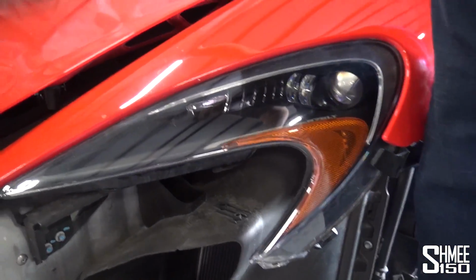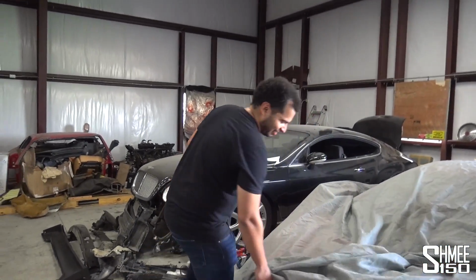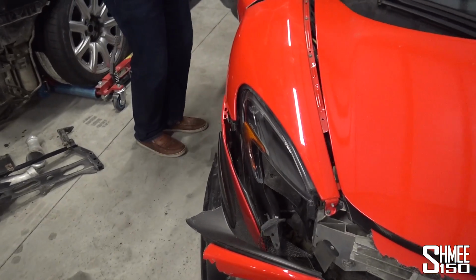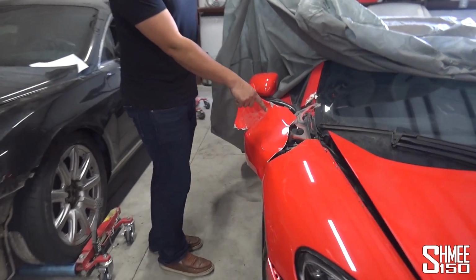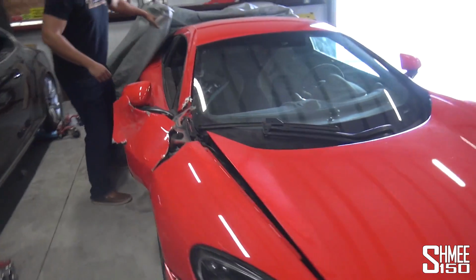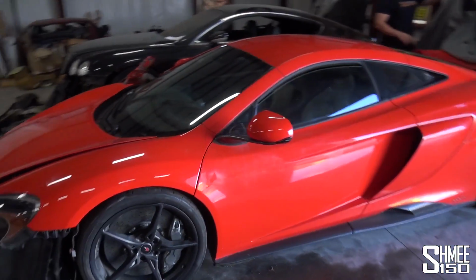Yeah, it's just when you start peeling it back, that's when it starts losing its luster a bit. Oh no. Okay. Yeah, so that'll buff out. I've been told you can T-cut it. Yep, something like that. Oh, this car's seen better days. Yep, this car has seen much better days.